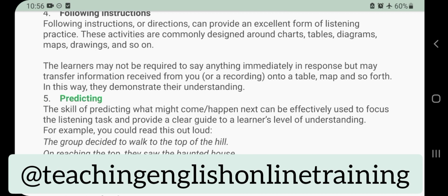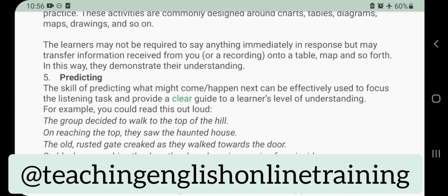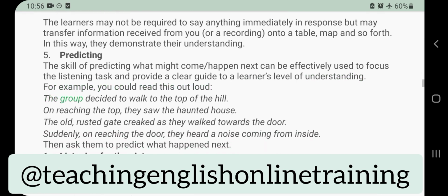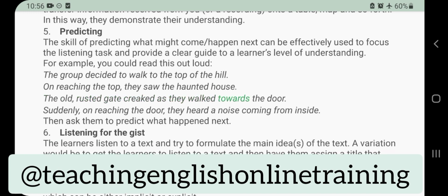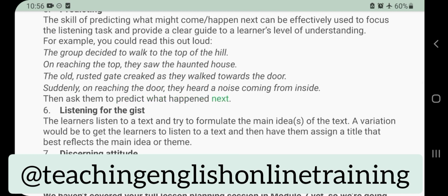5. Predicting. The skill of predicting what might happen next can be effectively used to focus the listening task and provide a clear guide to a learner's level of understanding. For example, you could read this out loud. The group decided to walk to the top of the hill. On reaching the top, they saw the haunted house. The old, rusted gate creaked as they walked towards the door. Suddenly, on reaching the door, they heard a noise coming from inside. Then ask them to predict what happened next.